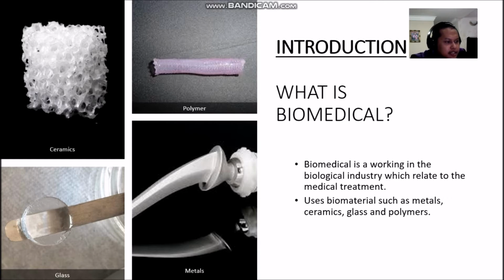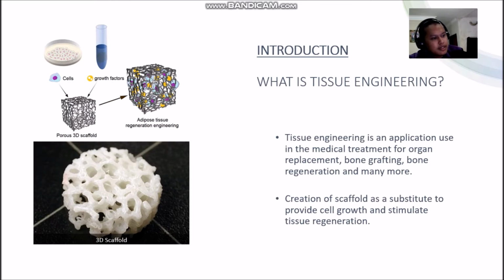The use of biomaterials such as polymers is very common nowadays, especially in the tissue engineering application. This is because polymers contain a wide range of physical properties and are adaptable to many applications such as drug delivery, medical devices, and bone tissue engineering. So what is tissue engineering? Tissue engineering is an application used in the medical treatment for organ replacement, bone grafting, bone regeneration, and many more.